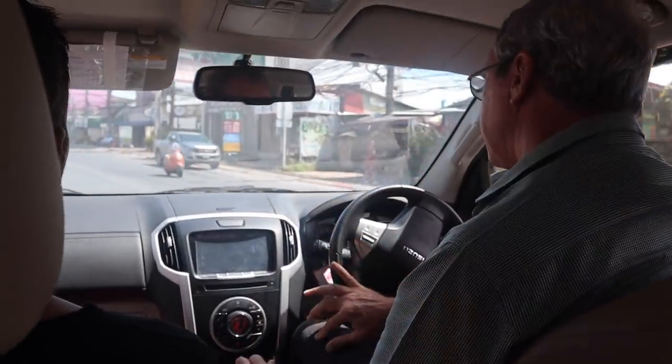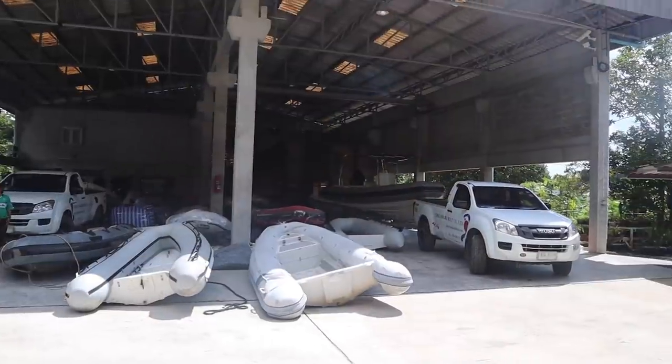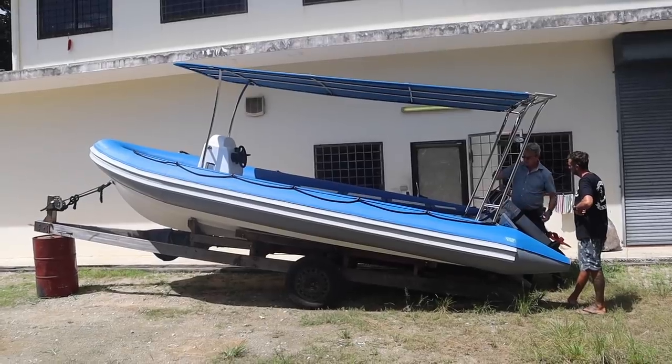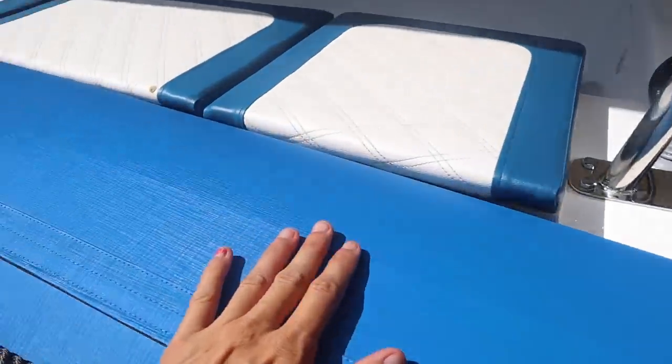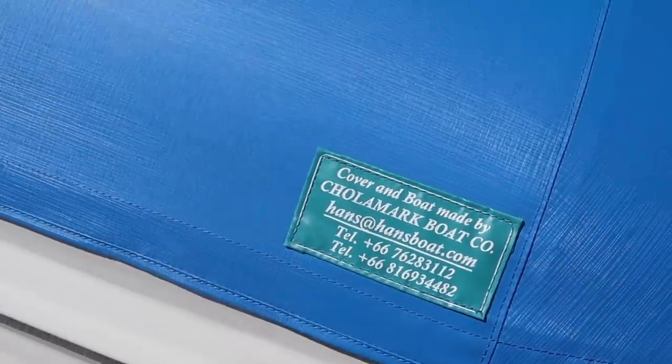Met Hans, and he's going to take us down to the factory and show us how it all happens. And then later on tomorrow, we're going to bring our tender in and get it fixed. And flooding in those engines with the long tail boards. This was the vinyl, was it? Yeah, that is the vinyl. Yeah, we have two types. This has a bit of a linen.